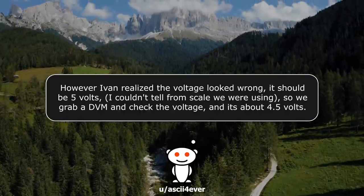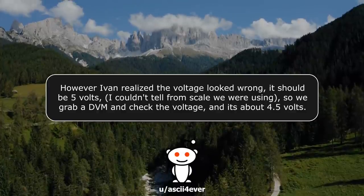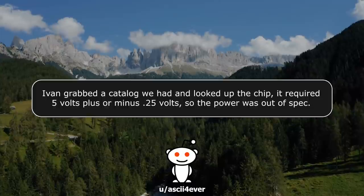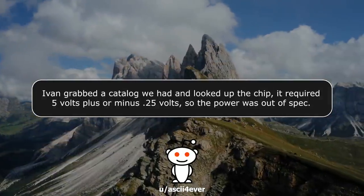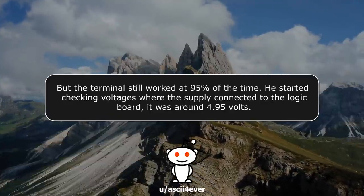It should be 5 volts. I couldn't tell from the scale we were using, so we grabbed a DVM and checked the voltage, and it's about 4.5 volts. Ivan grabbed a catalog we had and looked up the chip. It required 5 volts plus or minus 0.25 volts, so the power was out of spec, but the terminal still worked 95% of the time.